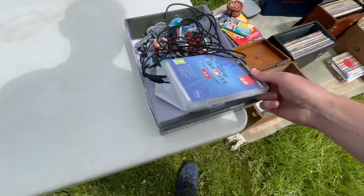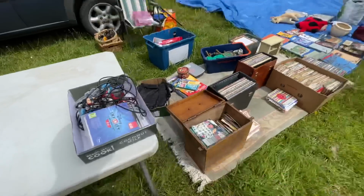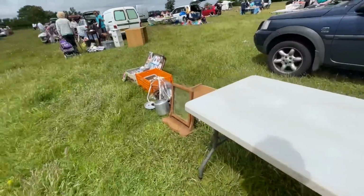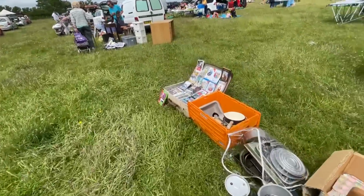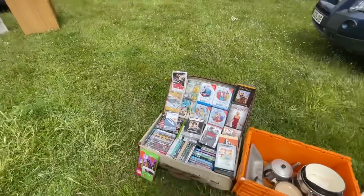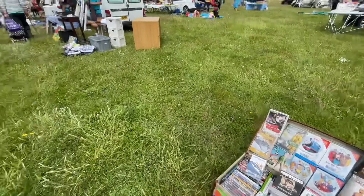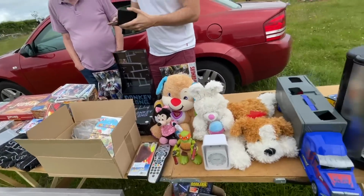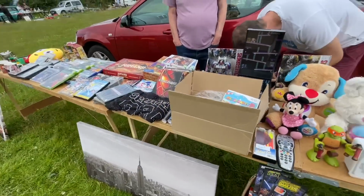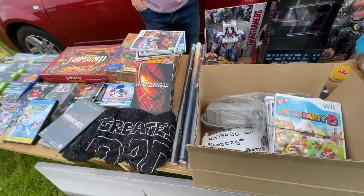No way, Chris. Stay away from the Disney Infinity. We're not going near that again, not after the last one. Bloody nightmare dealing with those Infinity figures. I learned a lot about them though in a very short space of time. Now this chap had some really cool stuff on his stall, so I'll just let this run.